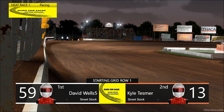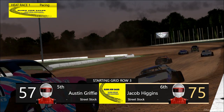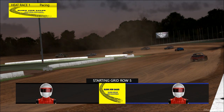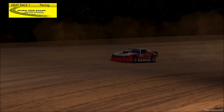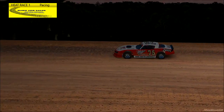You got David there, Kyle second. In heat number 1, row number 2, Ronald alongside Cody McKnight. Row number 3, Austin Griffin alongside Jacob. Row number 4, that's Patrick alongside Joe. And that's going to be it. 4 rows of cars here. Heat number 1. 8 cars in total as we're getting ready to go green here. The first league race broadcasted on Extreme Sim TV from Lernerville. Getting ready to go green here in just a moment.